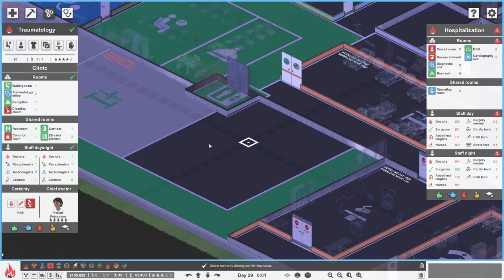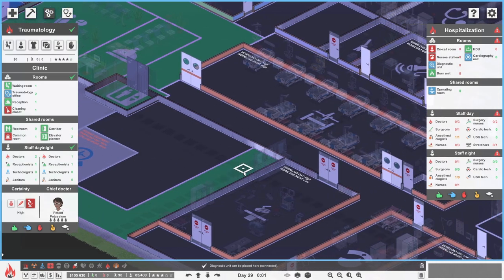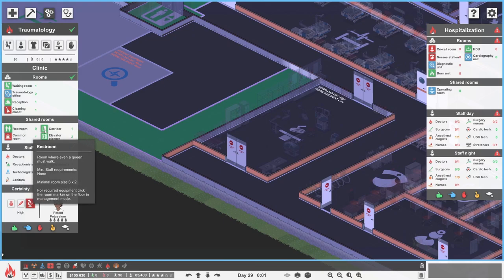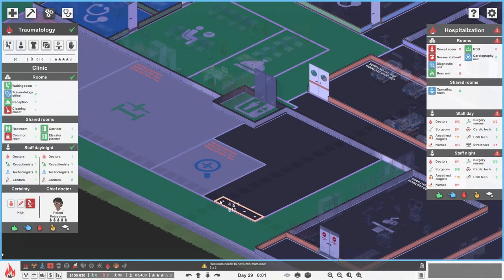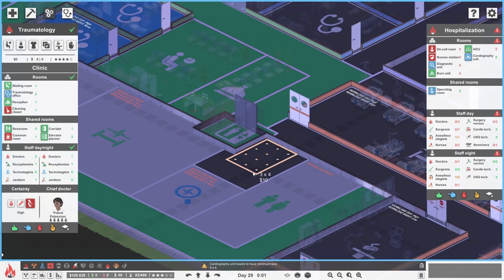So get rid of that. Get rid of that. Go back to diagnostic unit. But make it half as big. So like, at least that big. How big do the bathrooms need to be? Hang on a second. They are 1, 2, 3, 4, 5. Okay. So if we go to restroom. So 1, 2, 3, 4, 5. Ah, perfect. So pop a restroom in like that. And then we'll have diagnostic unit. And then cardiography unit going up like... Oh, hang on.